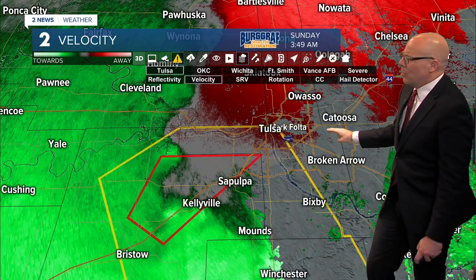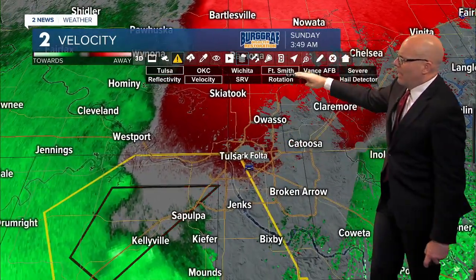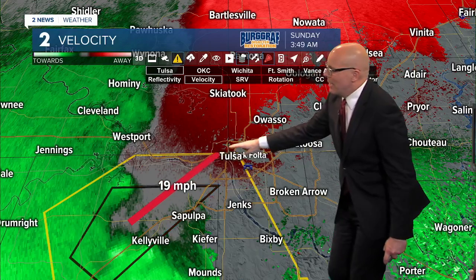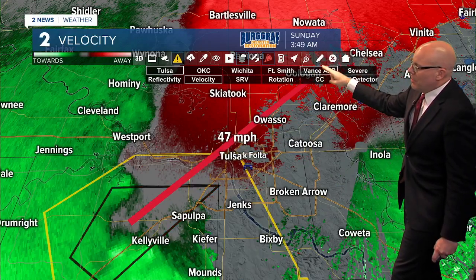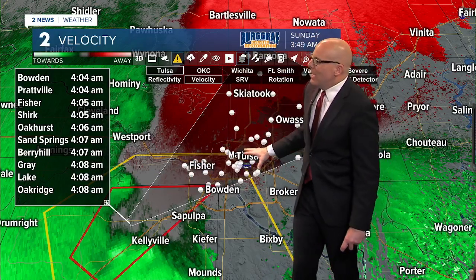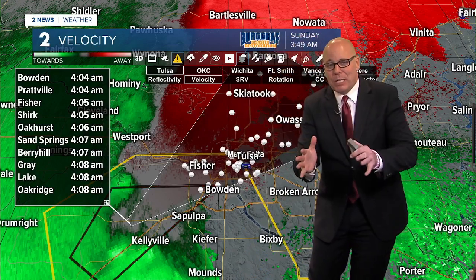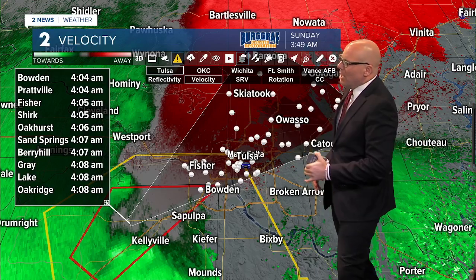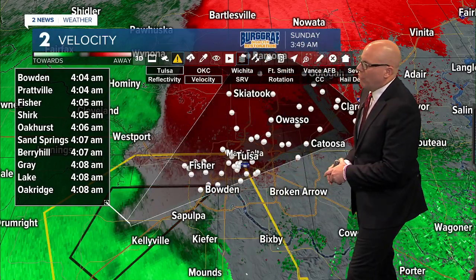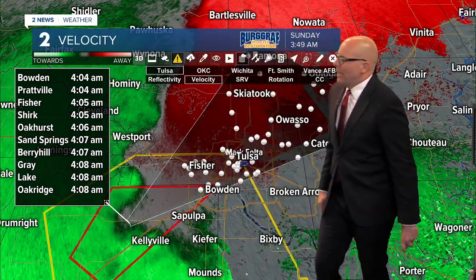I'll do another quick updated storm track with this as it continues to move off to the north and east. Let me give me a little bit of room to draw that track out. And again, let's go ahead and take a look at that right here from just north and west of Kellyville. We're going to take that here off to the north and to the east. And again, it's moving close to about 50 miles per hour. Now, if it were to hold together, that could bring it here over parts of Tulsa County, even close to the downtown Tulsa area. But a lot of times these circulations within these lines, they do tend to happen pretty quickly and then dissipate relatively quickly. So hopefully we don't have to worry about that happening. But Prattville at 4:04, Fisher 4:05, Oakhurst 4:06, Sand Springs 4:07, Berry Hill 4:07, Gray 4:08, Lake 4:08, Oak Ridge at about 4:08 as well.